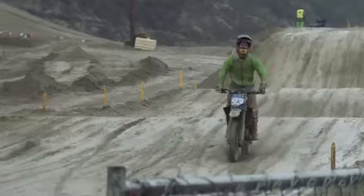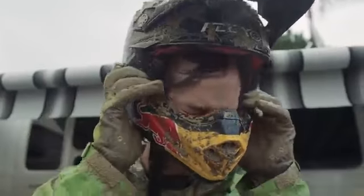This is a dirty bike that needs a lot of work at the moment. Wow, myself included.